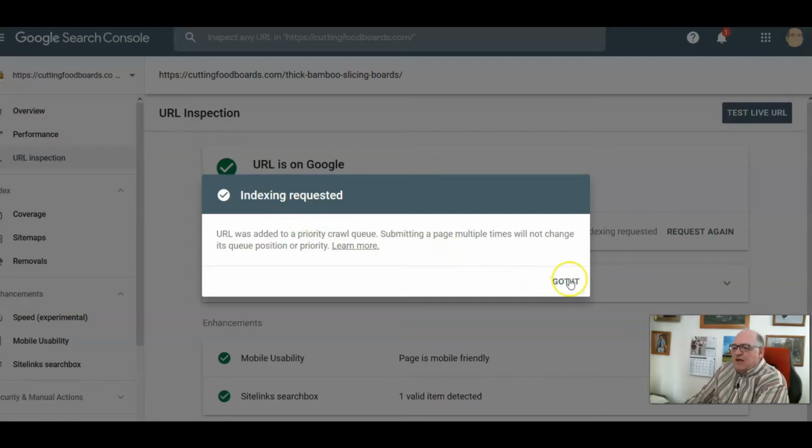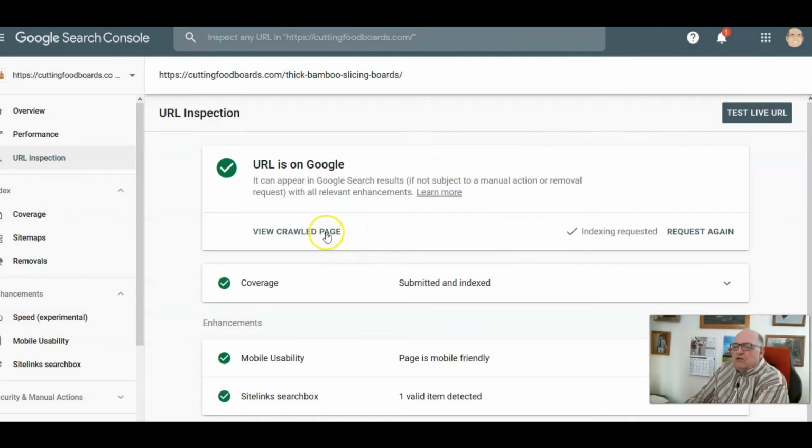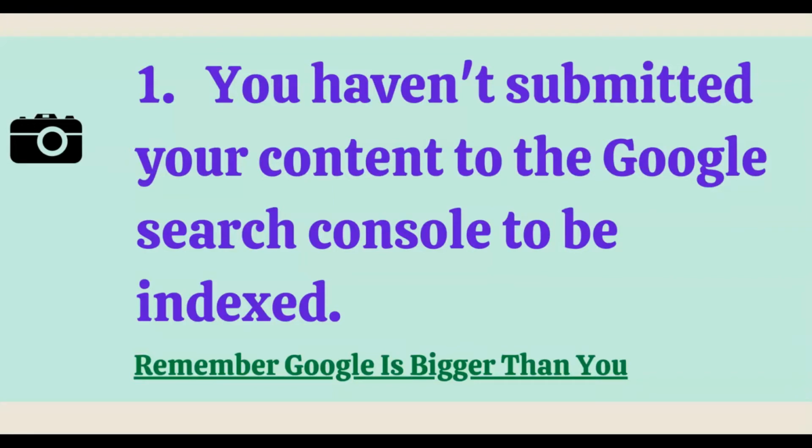So it basically means that you have requested of Google to crawl that page and then to index it for you. It doesn't mean they will index it, but it means it's been submitted. Here I had submitted already, and it's already been submitted and indexed. So that's point number 1: how you can get Google to pay attention to your post is by indexing it. Remember, Google is bigger than you are. You need to let them know that you're there.